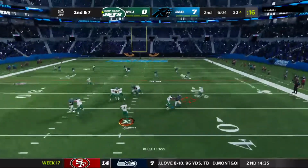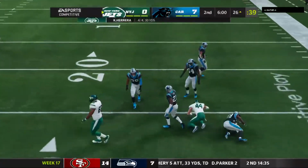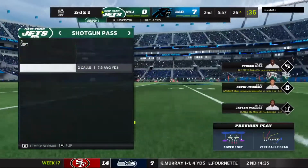They're going to look to throw. Gets this one to Juszczyk. The result, only 4 yards there on the play. And all of a sudden here, it's 3rd down.